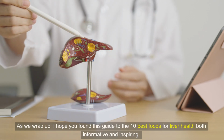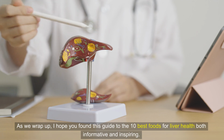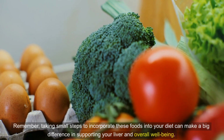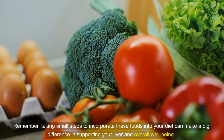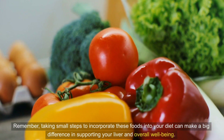As we wrap up, I hope you found this guide to the 10 best foods for liver health both informative and inspiring. Remember, taking small steps to incorporate these foods into your diet can make a big difference in supporting your liver and overall well-being.